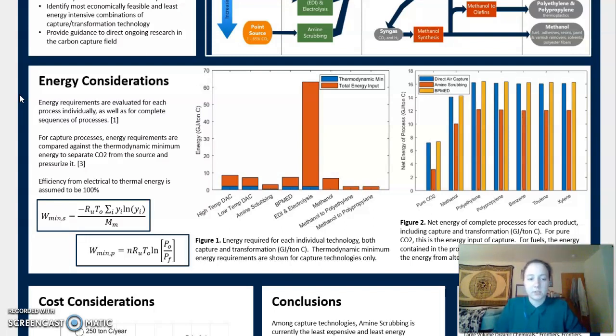So you can see these equations on the left are the thermodynamic separation minimum energy and the minimum thermodynamic pressurization energy. So in the first figure, you can see how those thermodynamic minimums compare to the actual energy that's required for each of the capture technologies. You can see that EDI and electrolysis is a very, very new technology, which has a lot more energy required because it hasn't been optimized quite yet.